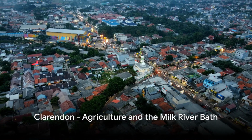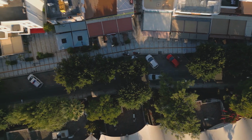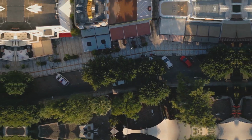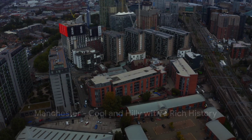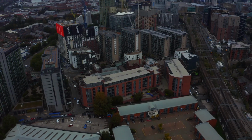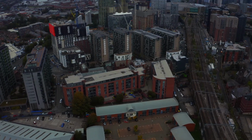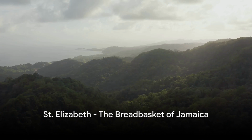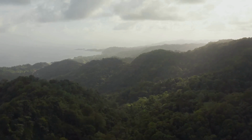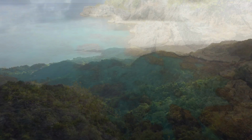Clarendon, a blend of agriculture and industry, is known for the Milk River Bath, one of the world's most radioactive mineral baths. Venture into Manchester, a cool and hilly parish, and you'll find an agricultural region with a pleasant climate. The historic town of Mandeville stands as a testament to its rich history. St. Elizabeth, often referred to as the breadbasket of Jamaica, is an agricultural powerhouse. It also boasts the famous YS Falls and Lover's Leap.